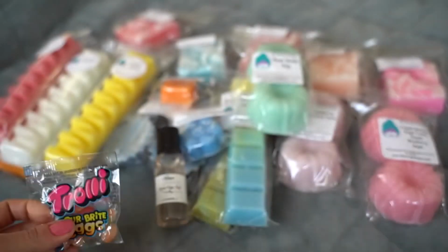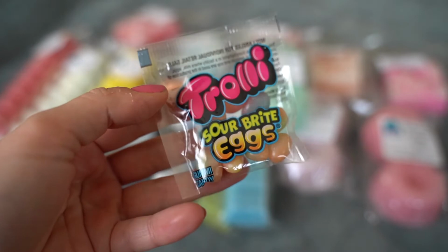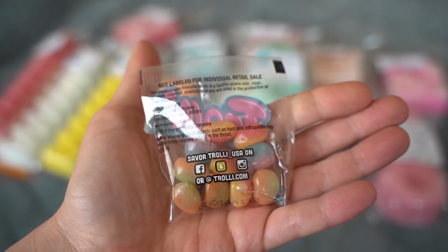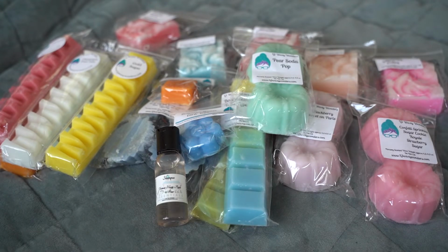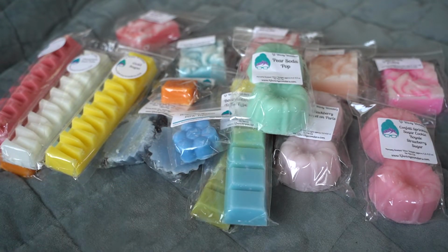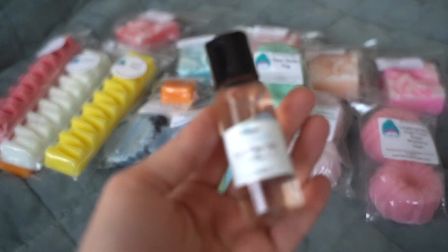And the other little goodie that I got here is these little sour egg kind of gummy things, which is really nice. I love getting candy. I typically don't buy candy on my own, so it's always nice when candy comes in wax. I think it's a fun little extra gift to myself because I don't usually indulge.